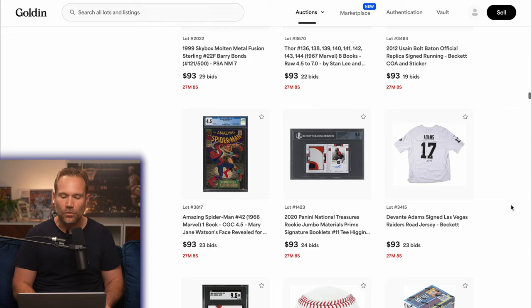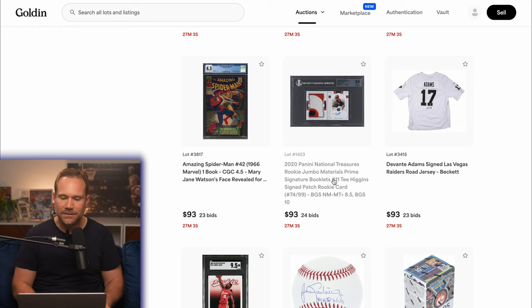Those are beautiful cards if you've never seen those before. How about this T. Higgins? Is that his rookie? Is that his rookie patch auto? That is his Prime Materials rookie jumbo prime materials autograph card. That one is definitely worth a closer look.